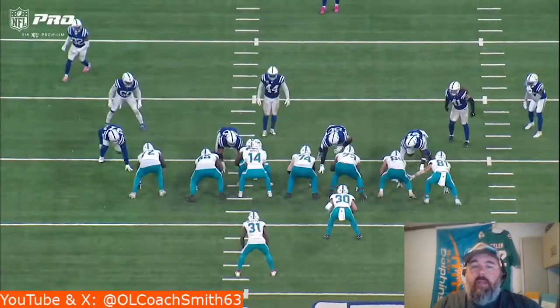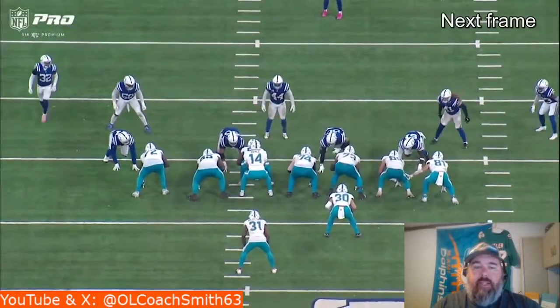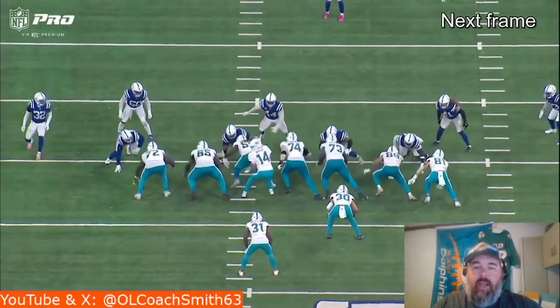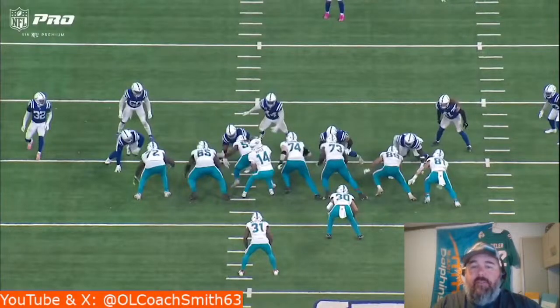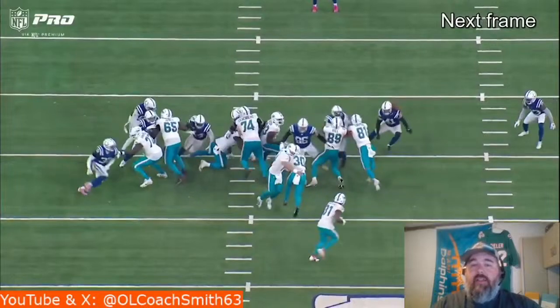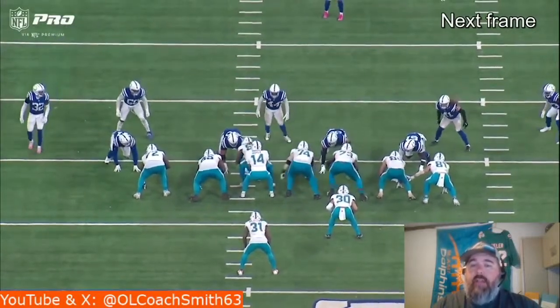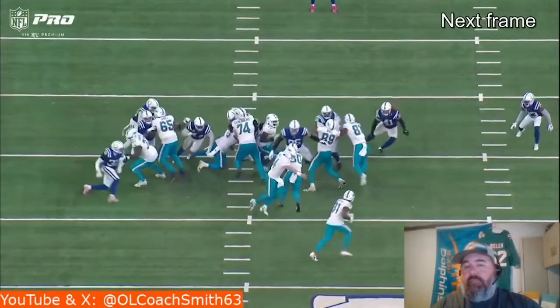If you watch everybody else and watch the way that their first step is, everybody is stepping to the left, right? That defender actually slants to Jackson's backside gap, which, if everybody is supposed to go to the left, would have ended up as Julian Hill's guy. Instead, Julian gets his right shoulder into that defensive end, helping out Durham Smythe.